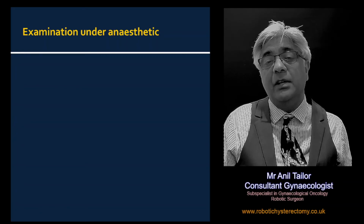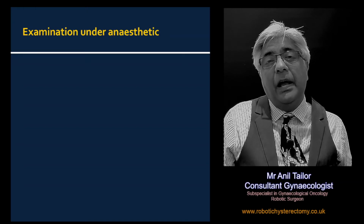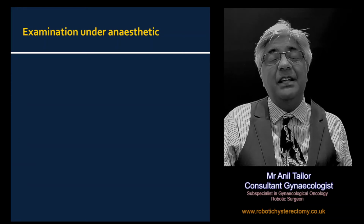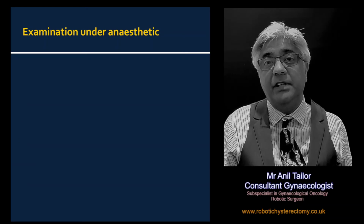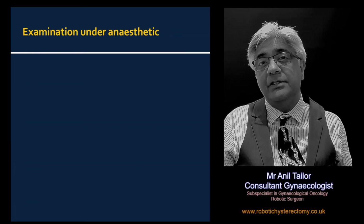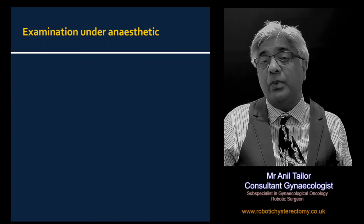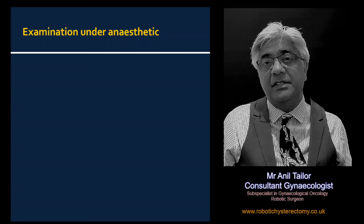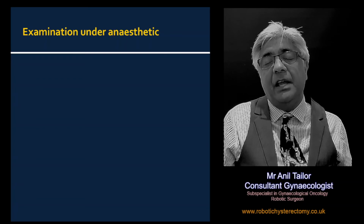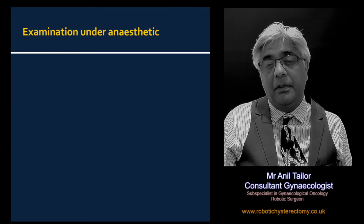So this is all done in one examination. It takes about 20 to 30 minutes to do. And it gives us information about how much cancer there is, especially in the localized environment of the cervix. What it does not tell us is whether the cancer has spread to the lymph glands. So that's where, of course, the MRI and the PET CT scans are important. So that is an examination under anesthetic, and that is what we will often do to assess the patient.